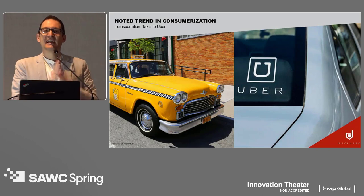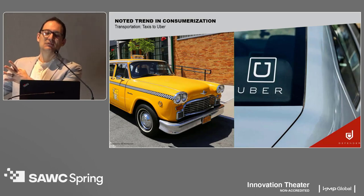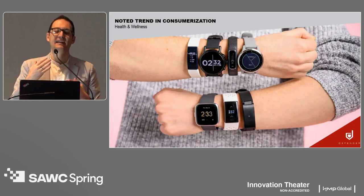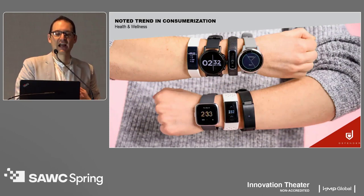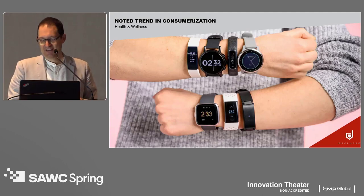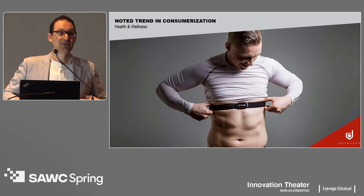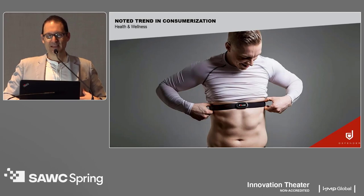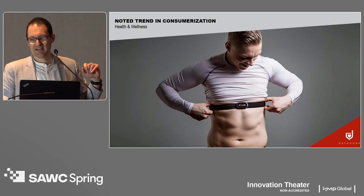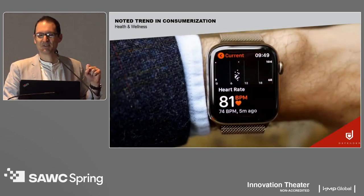Same in transportation, right? Again, we're going from a company-issued taxi to a user-provided Uber. And we're seeing that trend in health and wellness, too, right? So many personal trackers, smartwatches that can have kind of health functions. Do they work better than a waistband to track this data? No. But the waistband can't work, the chest band can't work if someone's not wearing it. Nobody's going to wear this every day, right? But they are going to wear this. And so again, that trend towards consumerization.